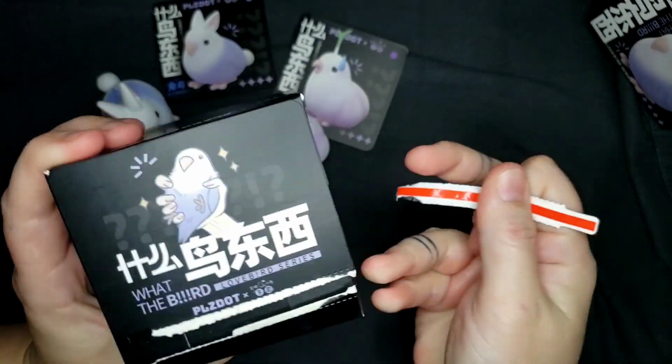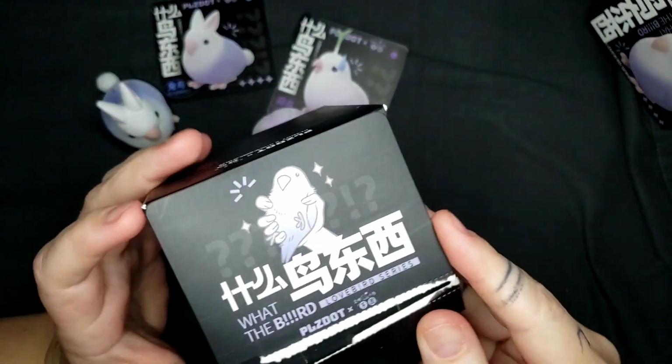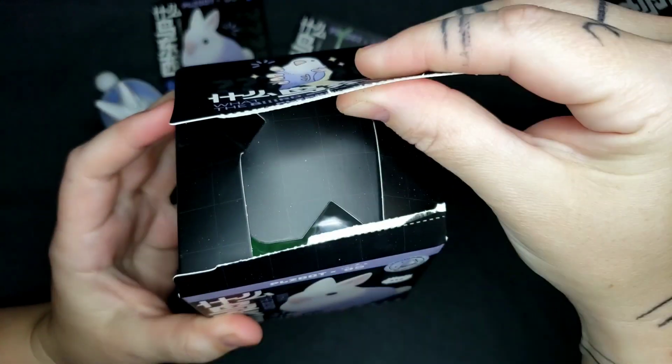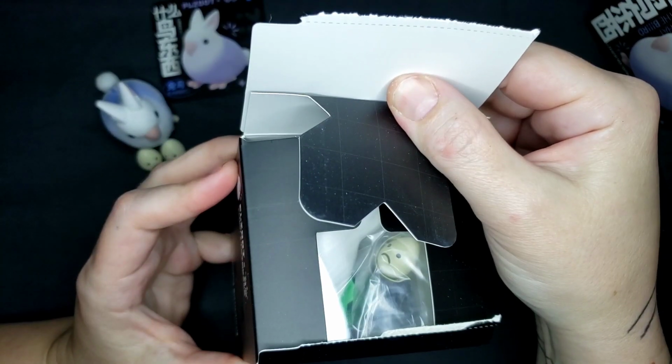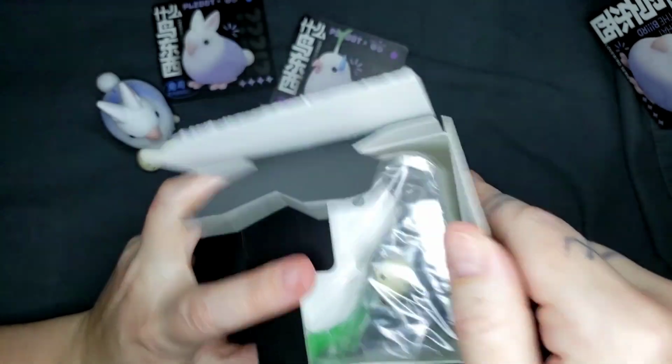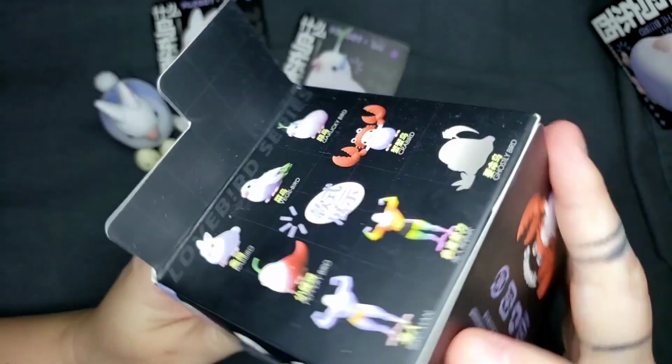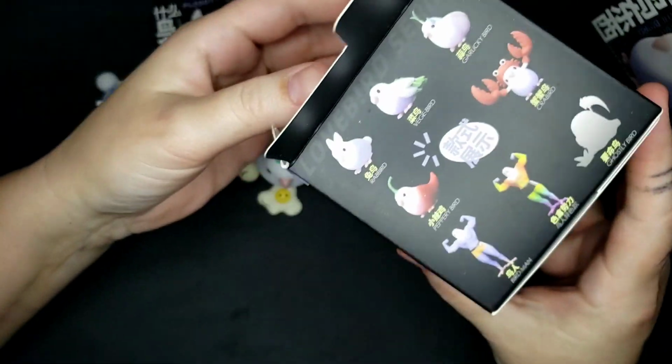Good job, Please Dot, or PLZ Dot, whichever your name is. Please be Birdman. Is it Birdman? Is it Birdman? No, it's not Birdman. Dang it. Oh no, we'll have to order more of them. How sad. I think we got the veggie bird.